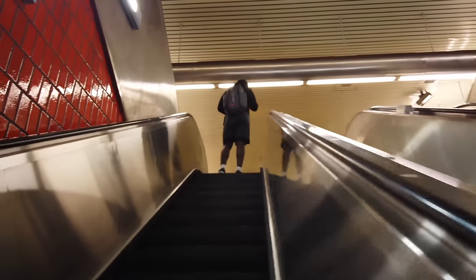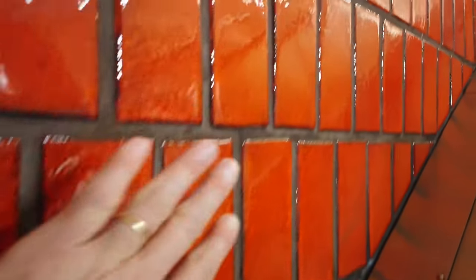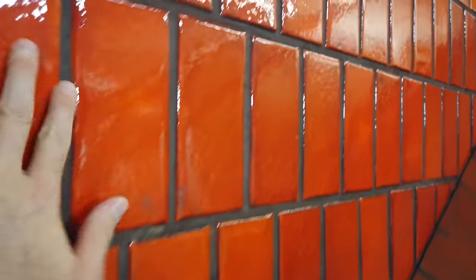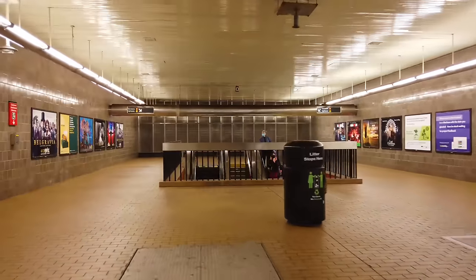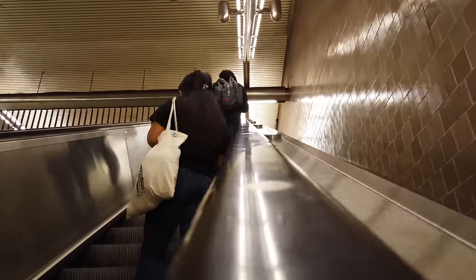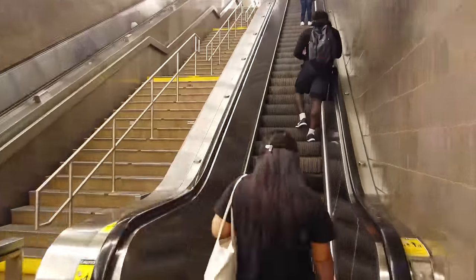Escalator fun! You know what? I'm going to interrupt this escalator fun to just... I didn't see 49th Street, so I'm just gonna enjoy this nice, smooth, polished red brick. One of my favorite things about some of these stations. I love that polished red brick. So pretty.